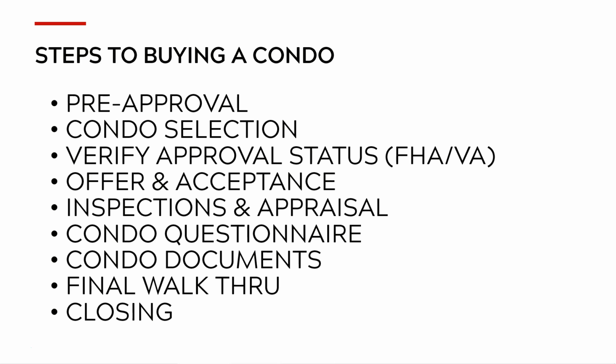It's sometimes called a lender questionnaire. It will determine whether the lender will fund the loan based on the details in the report, and I will discuss that later in the lesson so you understand more about that. You will also receive condo documents provided by the seller. You will have a certain amount of time to review the documents. When I discuss condo documents, you'll learn more about that.